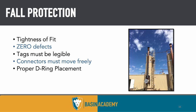Make sure it fits tightly, particularly around the legs. They can have no defects, because they're designed in such a way that only when they're in perfect condition are they designed to hold and withstand the impact of a fall. Tags must be legible on the fall protection, so usually they're protected by a Velcro strap. Any connectors must move freely, with no rust or anything on them like that.